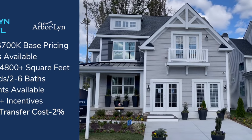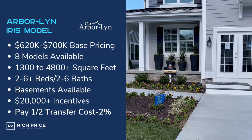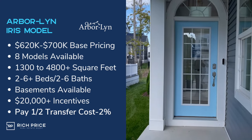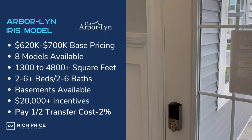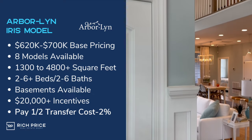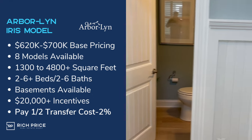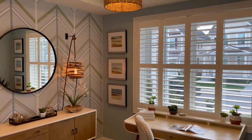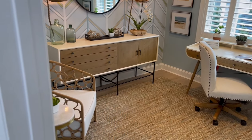All right, here we are at the model home. So base pricing in the community starts at $620,000 to $700,000, depending on the model you pick. There are 8 models available. And a big perk about this community is basements are available on every lot. That can add about 1,000 square feet to the home. There's $20,000 in incentives right now. If you have a buyer's agent helping you out, they'll give you another $3,000. And they do pay half the transfer cost, which is 2% in Delaware, which could equal up to $14,000 to $18,000, which is huge savings. Not all builders offer that, but let's go check out this tour and enjoy.